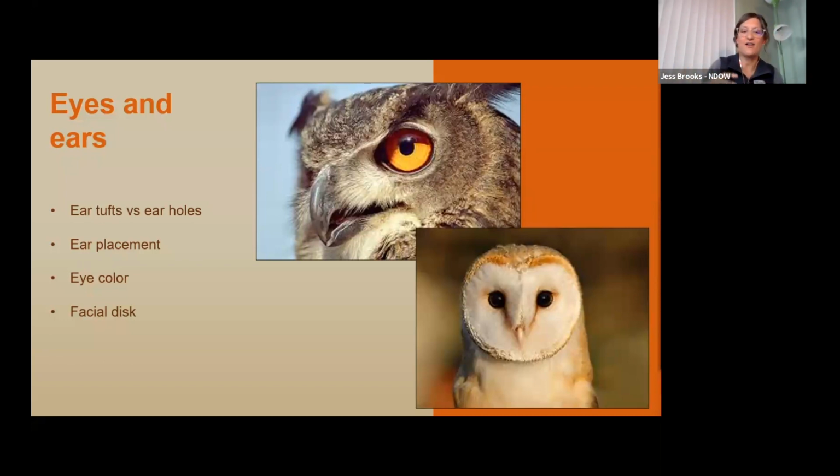Facial discs are there to help guide sound into the ears. Humans sort of have a facial disc. You could argue that this area right here is a facial disc, but those feathers specifically, when sound hits the owl's face, sound will be funneled or guided into the ear area, which are over here.